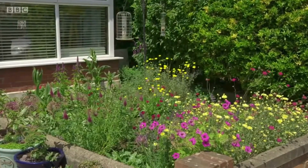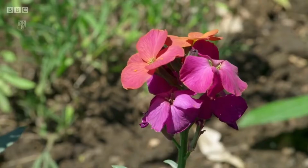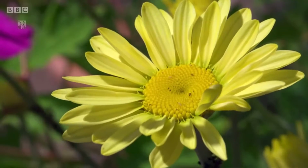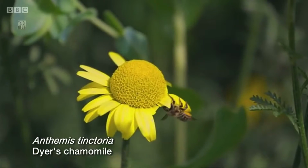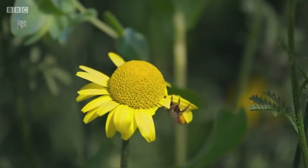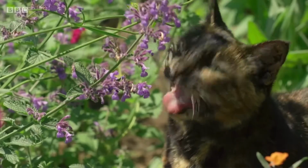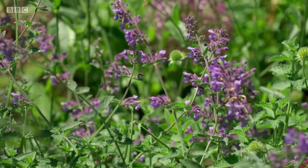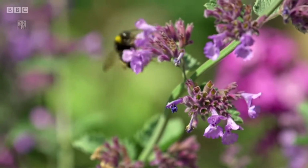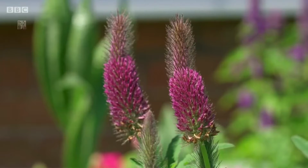Perennial wallflowers flower here from spring to the first frost, and sometimes right through to January. This dyer's chamomile, or Anthemis tinctoria, is very popular. Last year, my leafcutter bees even used the petals to seal up their nests. Catmint, or Nepeta, flowers for months too, with its short, tubey flowers. And this clover, Trifolium rubens, is also a favourite.